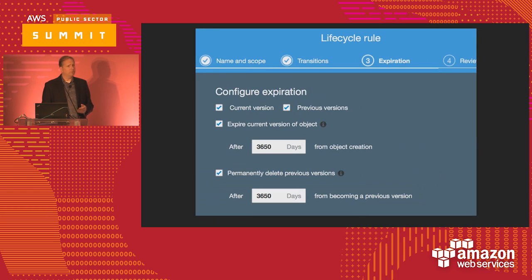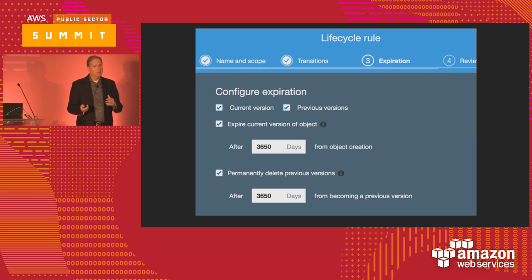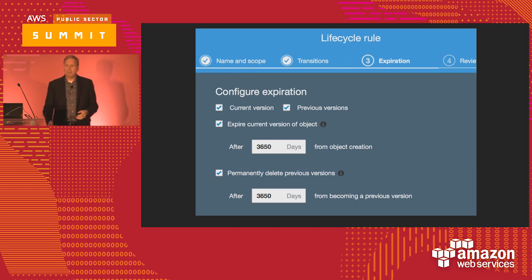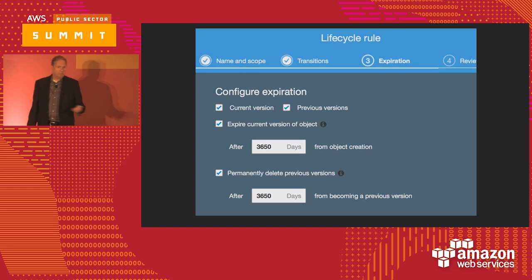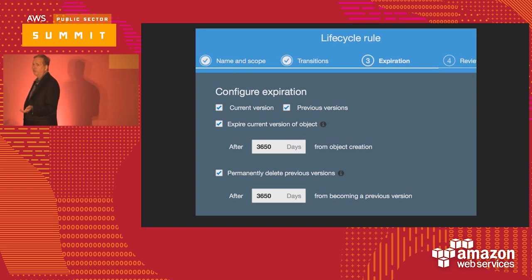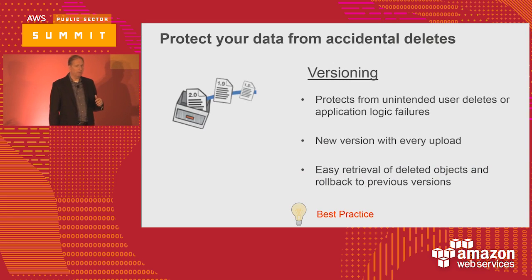And then you can also configure expiration. One of the things that's not necessarily logical is, I think about lifecycle management as just tiering, but another example of lifecycle management is also deletion or purging or expiration of that data. So in this case, we can say that 10 years after object creation, we can delete the current version as well as the previous versions of the objects. And that's this use case. Again, very simple, very straightforward to do this either via CLI or via the console.